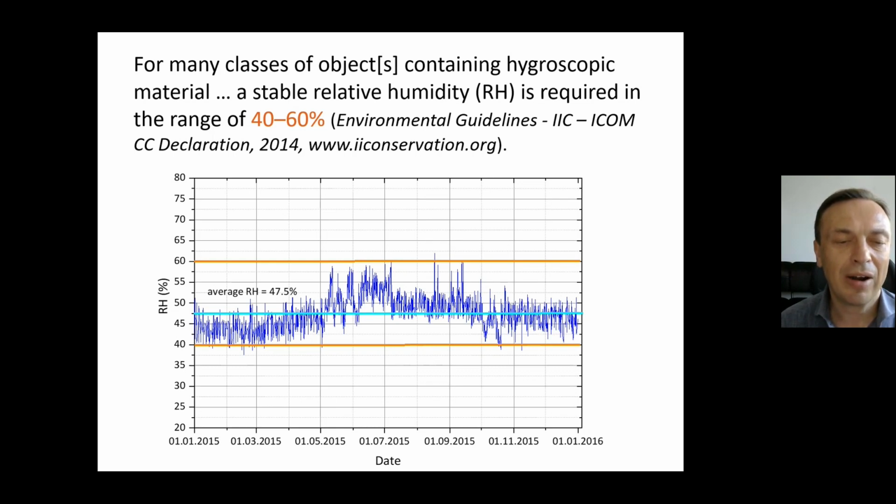which varies between 40 and 60%, which is the range recommended by environmental guidelines of the International Institute for Conservation, as well as the International Council of Museums Conservation Committee. And the relative humidity from this gallery falls mostly into this range, with some exceptions here as well as here. But the relative humidity variation is only the first, very basic, very rough estimation of the risk to the collection.